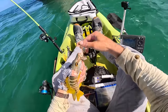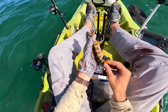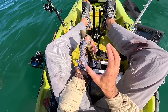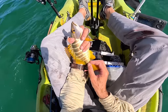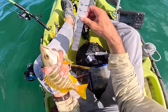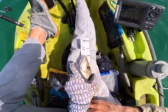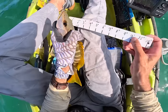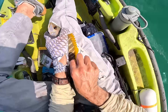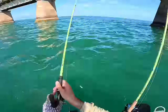This one's gonna be close. But what's cool about these schoolmaster snapper, although they're not long, they are relatively wide and kind of thick. So you do get two nice fillets off of these fish. And this one, he might just be shy of 10 inches. Yeah, he's a little shy.